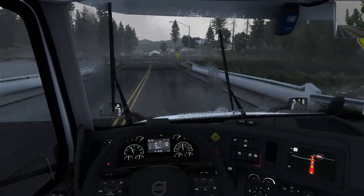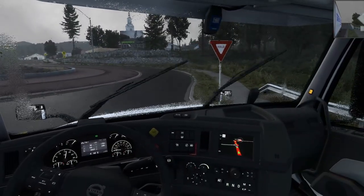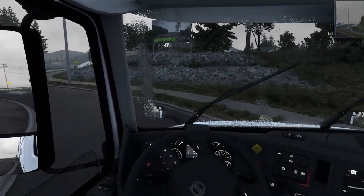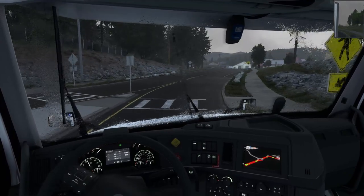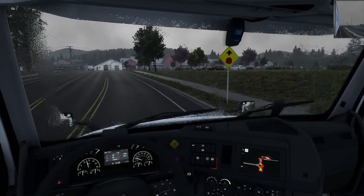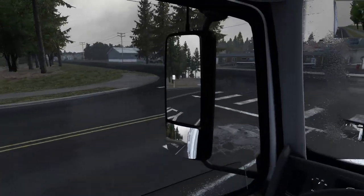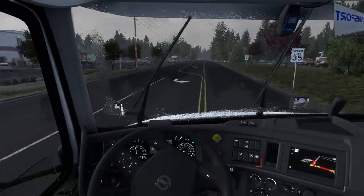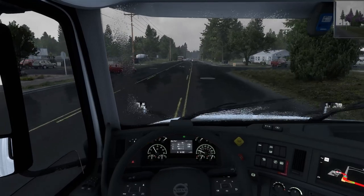Exit. Keep right, and then turn right. Turn right. Alright, it's about our drop, boys. Keep left, and then turn left. Turn left.